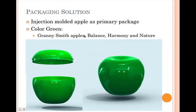The package that we came up with was an injection molded apple as the primary package, so everything could be encased within the apple to keep with the theme of "it's all in the apple." We chose the color green because the apples used in our product were Granny Smith apples, and green invokes the sense of balance, harmony, and nature. The apple on the right is actually broken into two pieces. That's a closed view of the product, and we kept the apple crisp in the bottom of the container, and in the top we wanted to include the sauces.